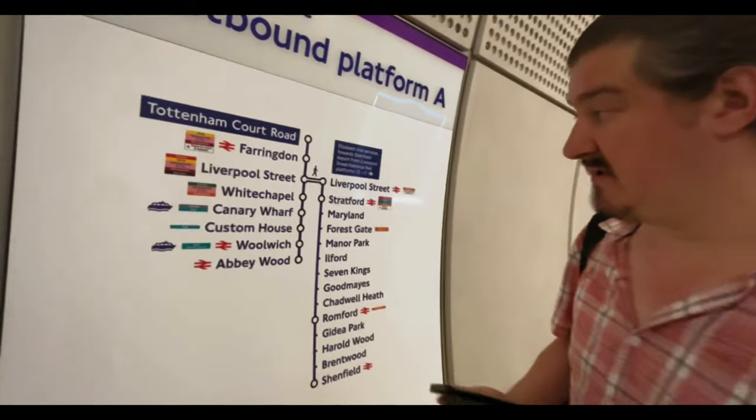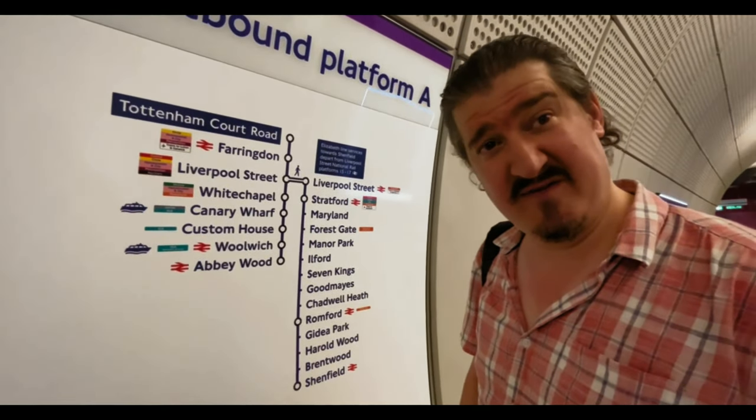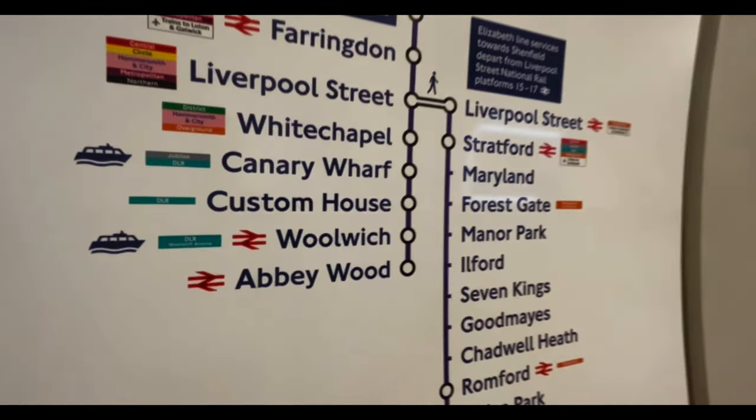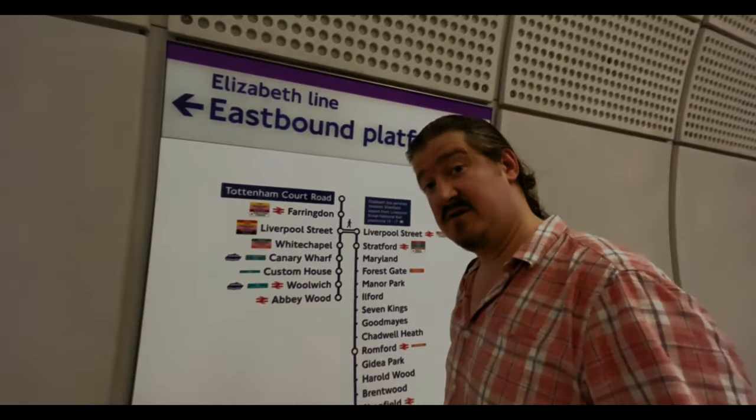So where are we going to, Anton? We're going to Abbey Wood. Abbey Wood? I don't know if I've been there before, in the last 10 years actually. So we're going about, I think, 7 stops. 1, 2, 3, 4. 7 stops, I don't know how long it'll take. But let's go check it out.